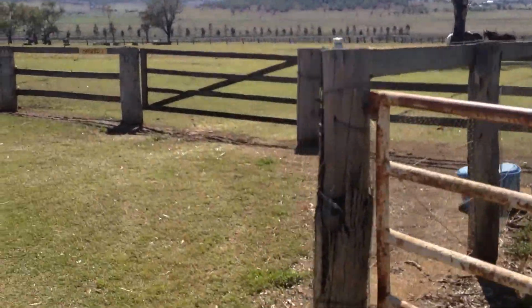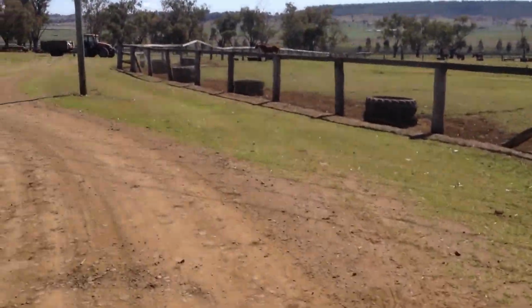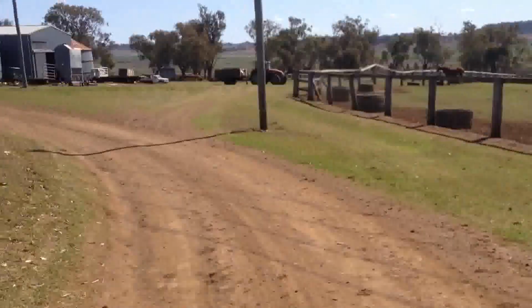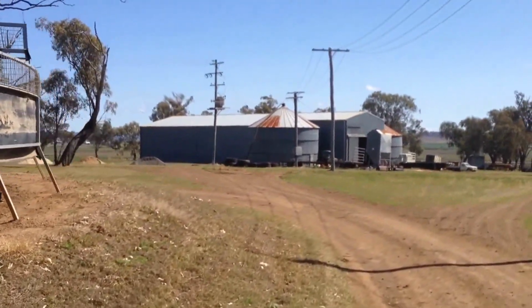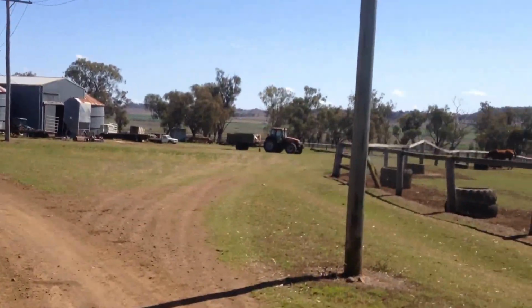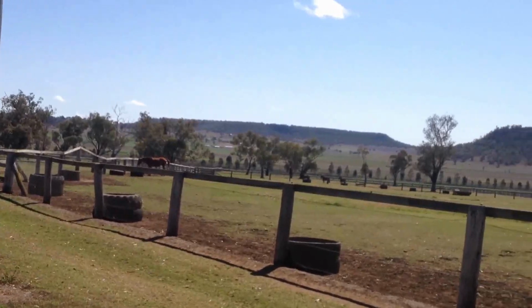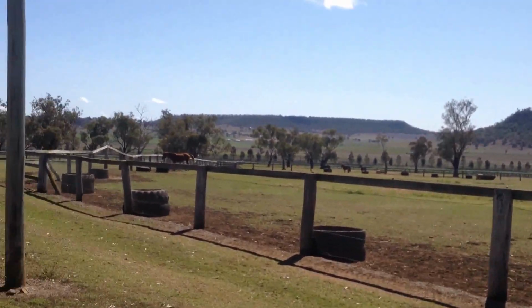This is the other side of the foaling yard. That's our hay sheds and silos. As I said, we grow all our own feed. I don't know if you can see it, but even in the distance there, all those trees, that's all our place. We've got 1,000 acres.